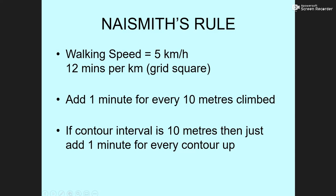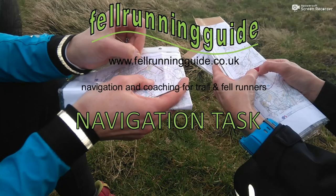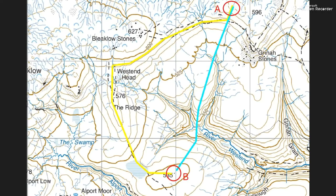And then Naismith says that we add a minute for every 10 metres climbed. That's great if we're using a map with 10-metre contour intervals, because we just add a minute for every contour line that we cross on the way up. But on the Harvey map, the contours are in 15-metre intervals. So it's not just a case of counting the contours and adding a minute. We've got to do a bit of basic maths. So let's have a look at the distances and the climbs for each of these routes.